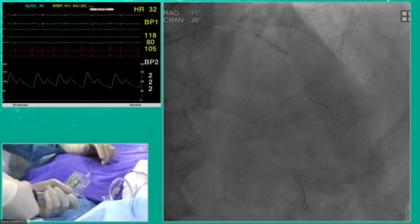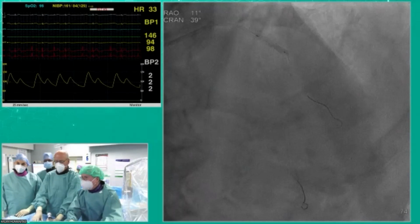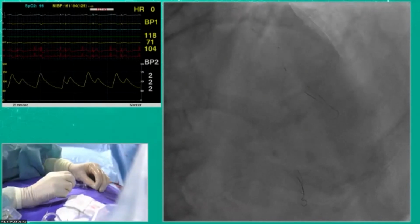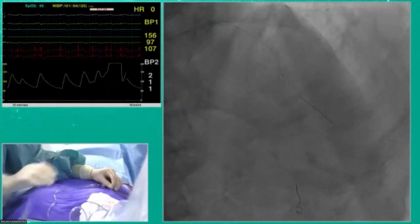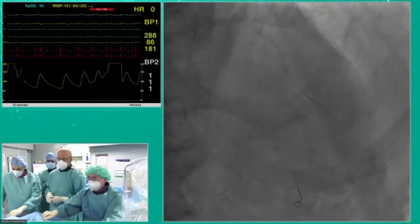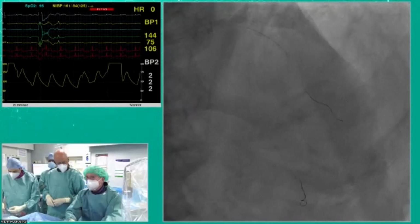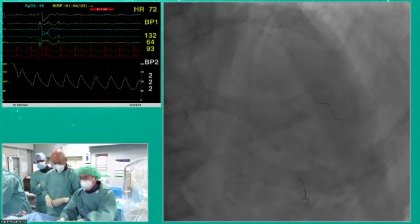And are you planning to do anything with the diagonal, Dr. Colombo? No, but I don't want to compromise the big septal. You see, there is a huge septal that I want to keep in good shape. I think time for angio and IVUS. Yeah. You want to do an angio? Yeah, let's do an angio.